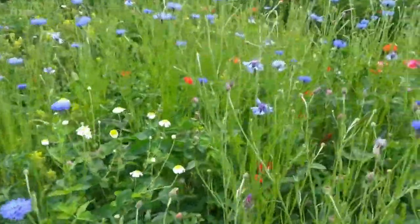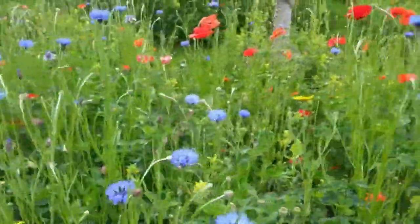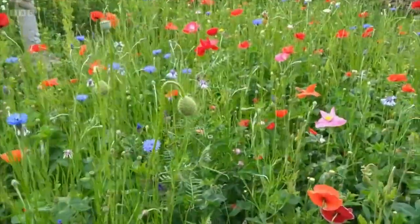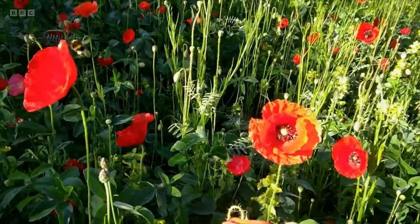Where once we had a plain green plateau, we now have a much more vibrant palette of depth and colour that's a real joy. And the bees and other pollinators love it too. It's been really exciting to see the garden develop and new colours appear and new plants suddenly come to life. So I hope you enjoyed watching it too.